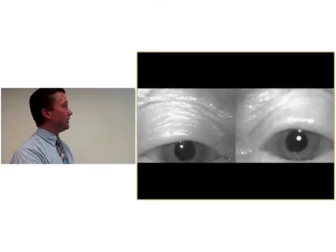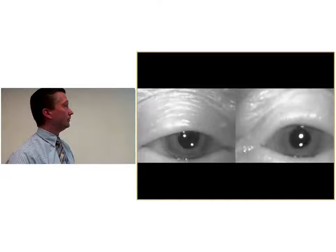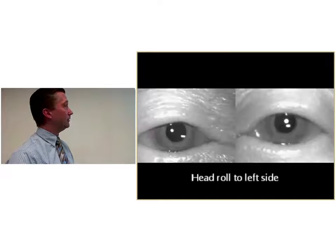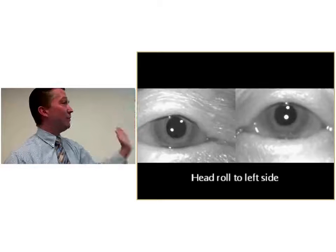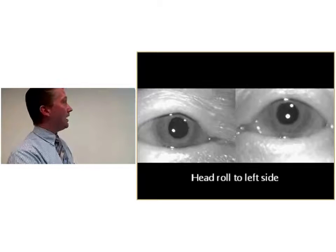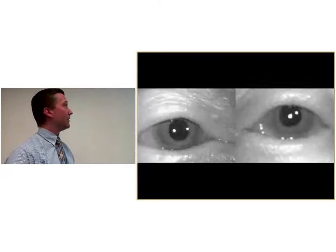The face is going to the left. Watch what happens when it goes to the left. See, it stops, and then all of a sudden, the debris moves, goes back the opposite way. See how robust it is now to the right side when they're on the left roll test.